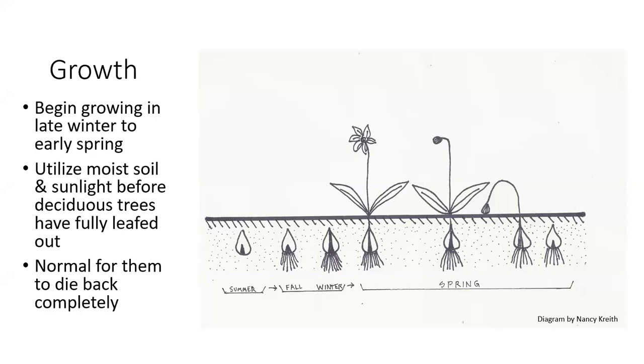Soil temperatures are low, weather's really unpredictable, and there's just a few pollinators foraging. So these plants are adapted to that kind of unpredictable, cold environment. They start growing roots in the fall and the winter to be prepared to fully emerge above ground in the spring. That's pictured here with these little roots. So in the early spring, they grow, they flower, and then they set seed, and the leaves usually die back by the late spring or early summer.